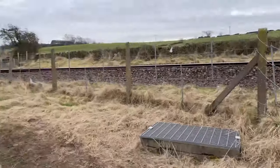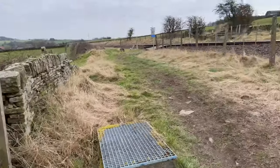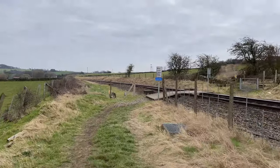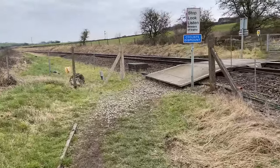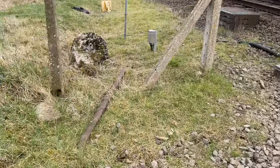So, we'll stop on the opposite side and we'll have butties, because I'm ready for something to eat now. Piece of rail here, look at it.